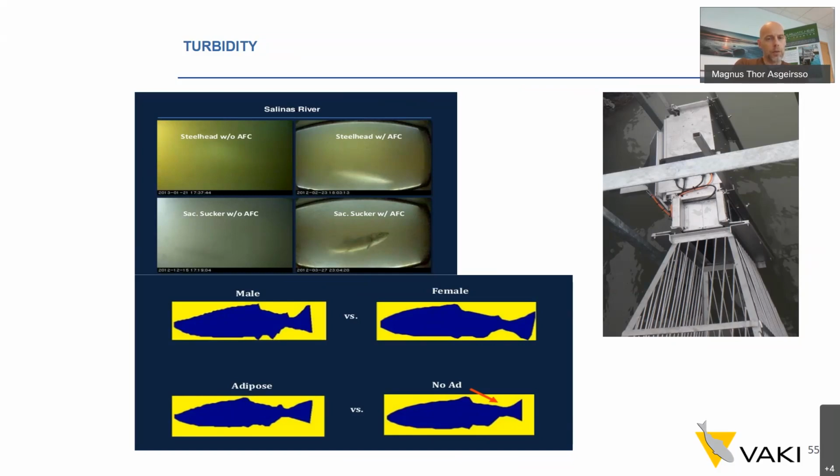We can see also on the upper left screen there, in similar conditions, a comparison of using an air-filled cone and without the air-filled cone. We don't see much without it. The camera is shooting through a lot of water before it reaches the fish. But even in these turbulent conditions, with an air-filled cone, we get a much better picture of the fish. And of course, the silhouette is always there.